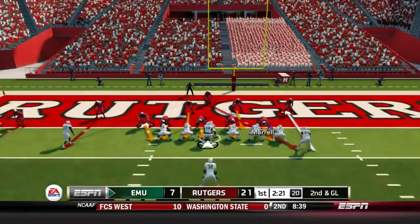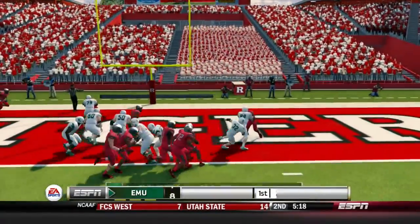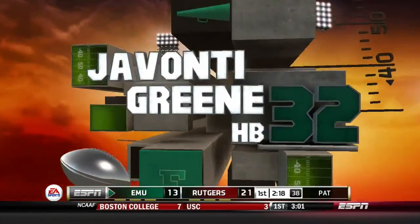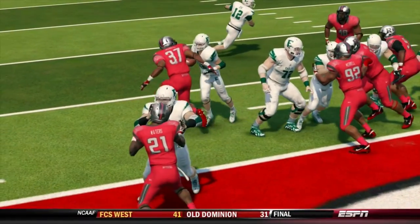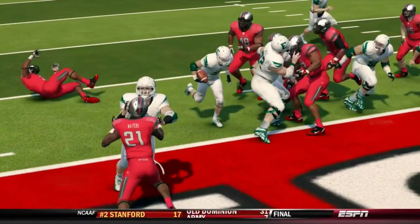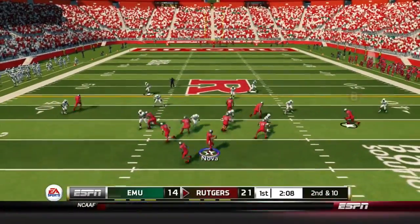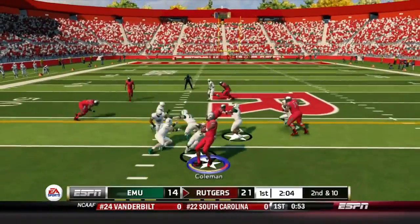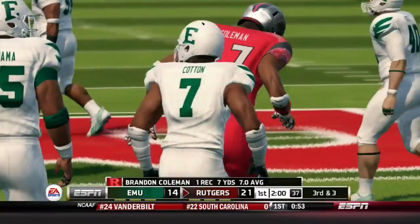Second and goal. 2:30 to play in the first quarter. Benz hands it off right, and Javonte Green, with a stiff arm of some sort, gets in. 14-21 now. And looking at the replay, it was Jamal Merrill, the left outside linebacker, and that's why I have some worries about him on the outside. And our offense now has their first try at a real drive today, as the wide receiver screen to Brandon Coleman goes for 7 yards.